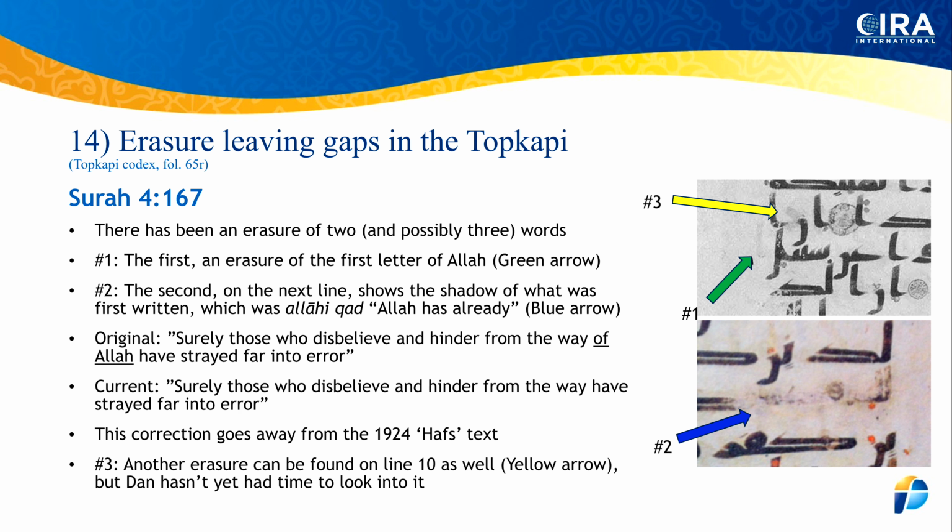The arrow number 3 is another eraser, and this is found in number 10. But we haven't really looked into this yet. That's something that Dan has yet to do. And he realizes there's an awful lot of work to do. So we're getting into thousands now.